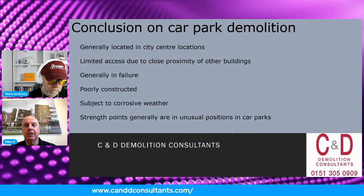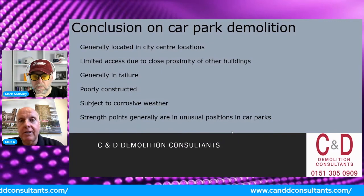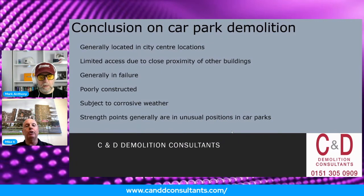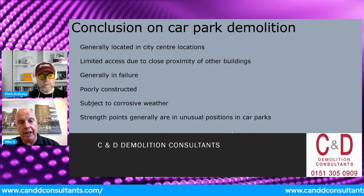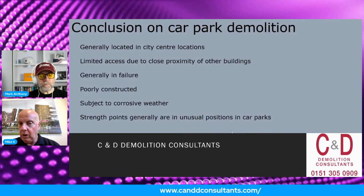Okay, Ange? So, I think we've got through the car park timing quite well, Mark, at an hour and 20. So, conclusions, my thoughts as a demolition engineer, having taken over 50 car parks down, a lot of experience, having worked with some great demolition people in the UK, watching and taking in car park techniques.